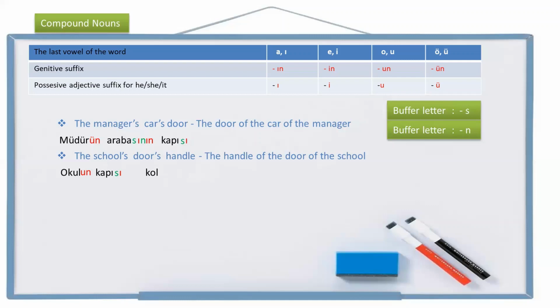But it didn't end. It says the school's door's. Another genitive suffix, which is in here. Again, I see two vowels, but I know if the compound noun with a suffix takes another suffix, then the buffer letter is N this time. All right. Then, okulun kapısının kol. The school's door's handle. Now, the last noun is kol and it needs possessive adjective suffix u. I don't need a buffer letter because there are not two vowels together. So the school's door's handle is okulun kapısının kolu.